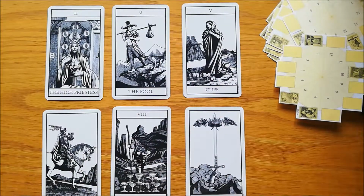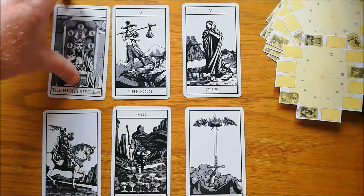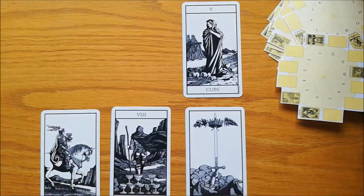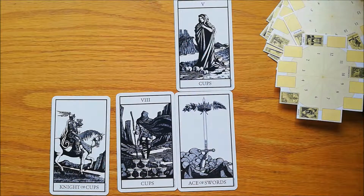Now you look at your deck and you say, okay, cups and wands are yes, swords and pentacles are no. But what about the majors? Well, you have to remove all the majors from the spread. So you take your major cards out, and then you have a look and you see, all right, I've got 3 cups and 1 sword. So the answer to my question will be yes, because I have more cups than swords.